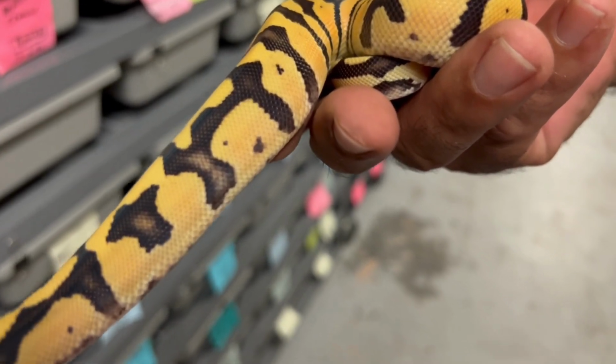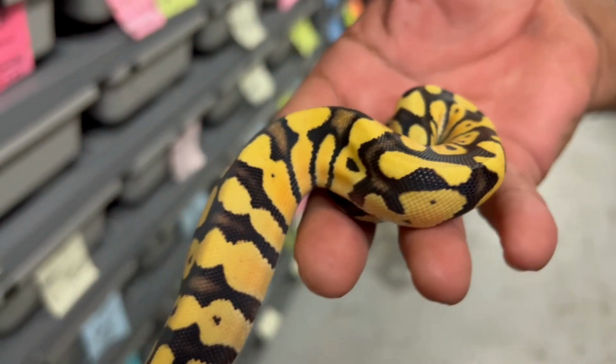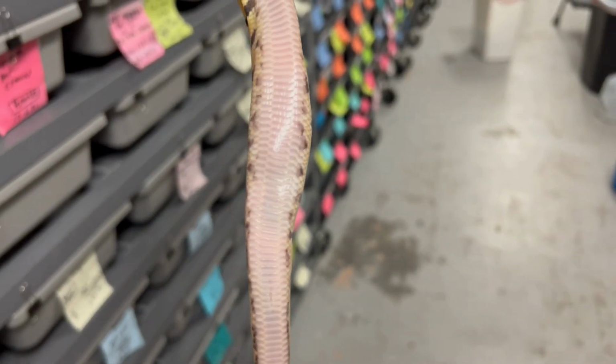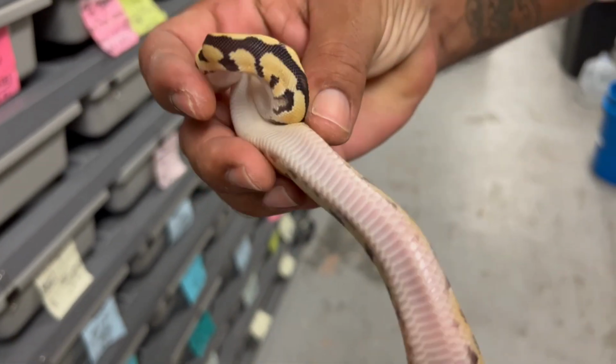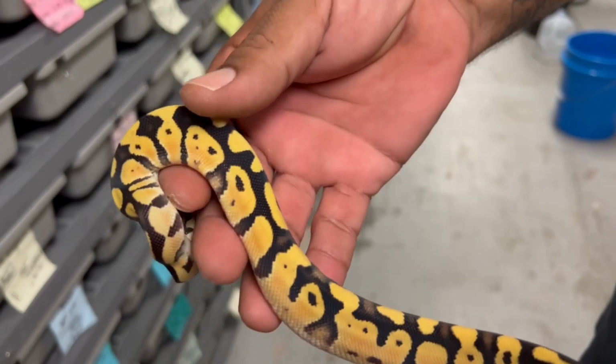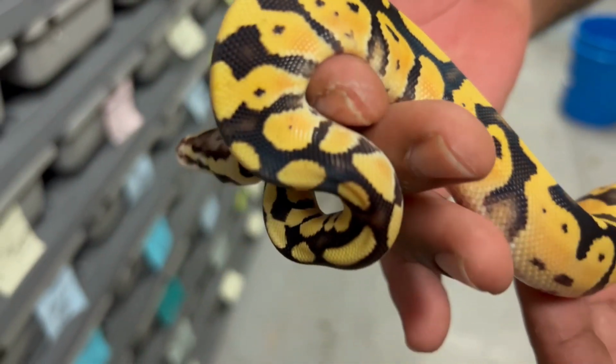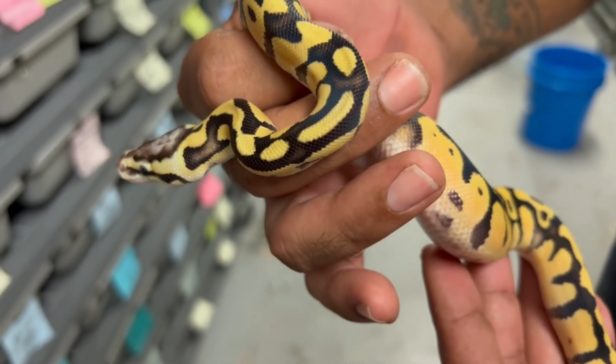Yeah, it's really nice. I know, it's crazy. I know het clown makes things look a little different, but that's really, really clean. You would think that there was Desert Ghost in there. That's what it really looks like, right? Yeah. Because Desert Ghost would keep those darks dark. What's keeping those things so dark? Because pastel really lightens those up usually.